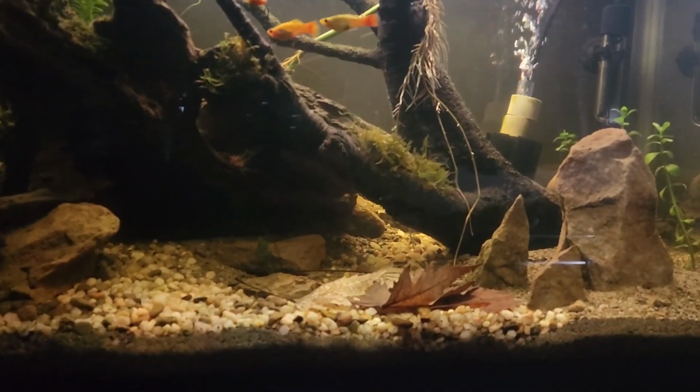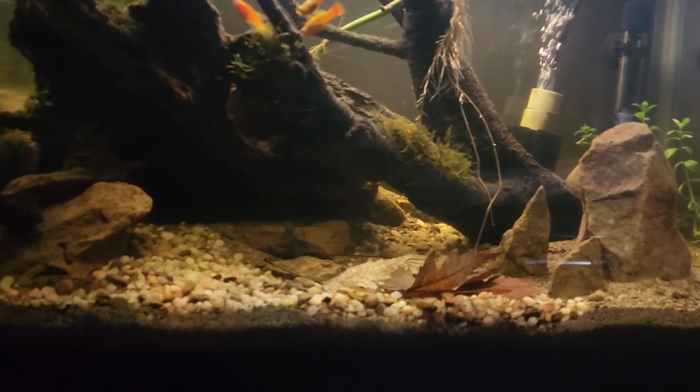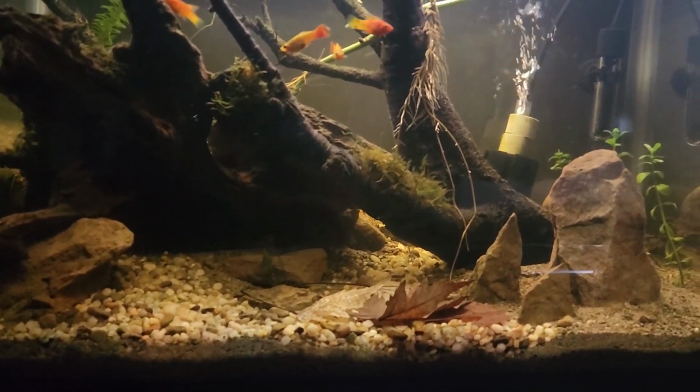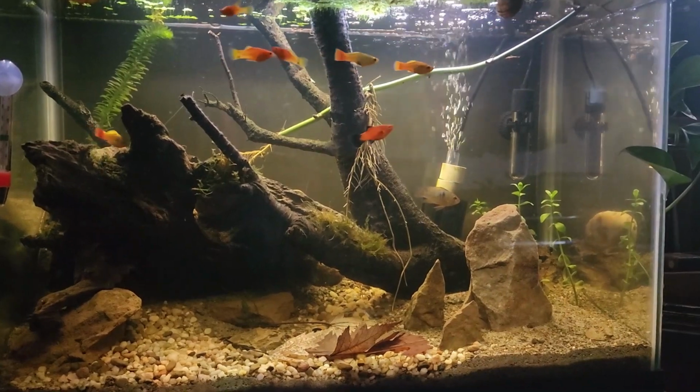But the other 2 I haven't seen, so they either crawled under something and died and haven't floated up, or the bishir's been eating them, I don't know, but I have not seen those other 2 rosy reds. But so far all the new fish that we added are doing great.